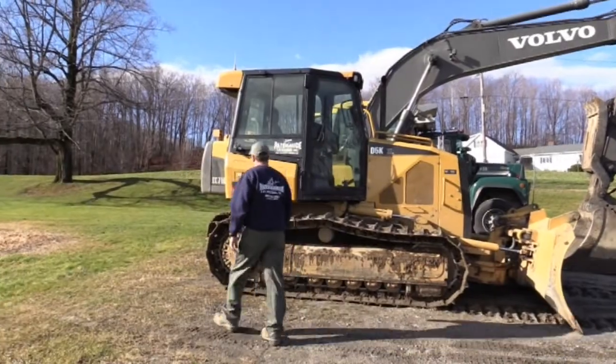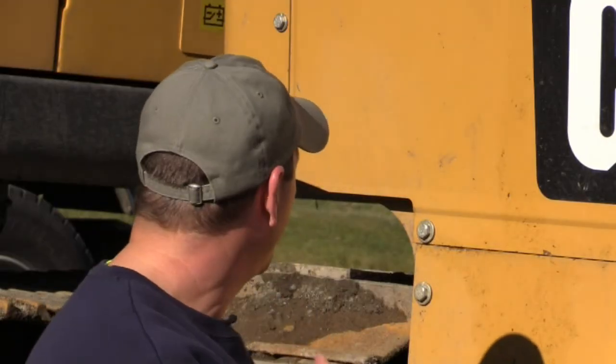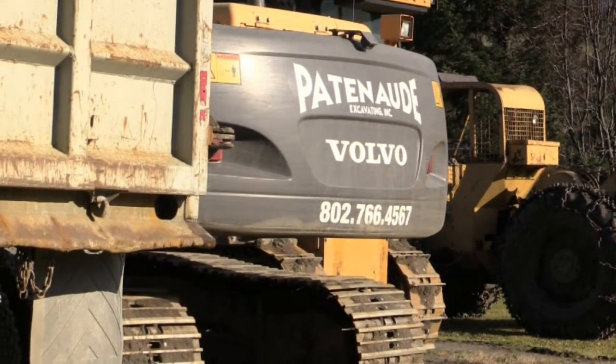Like this dozer here, brand new, is about $150,000. That machine right behind me here, brand new was about $250,000. Pretty much we do most everything right through our local bank here in town, but sometimes the equipment companies run a really good deal on interest, so we'll finance right through Caterpillar or Volvo, but most everything is right through the local bank.